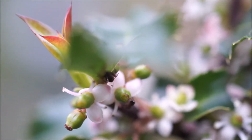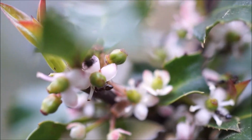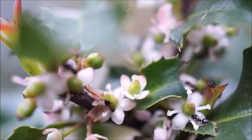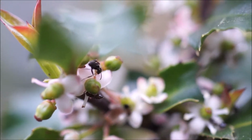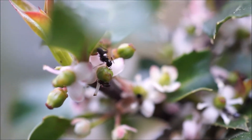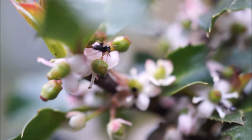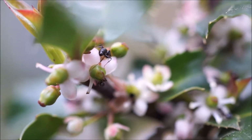Try to keep it in focus as it's constantly coming and going. They don't seem to fight one another. The Camponotus kind of knows its place and just runs away every time they interact. I'm actually holding pretty steady here, it's just there's wind.